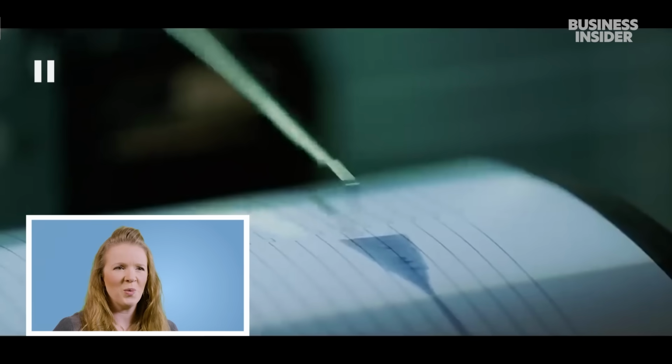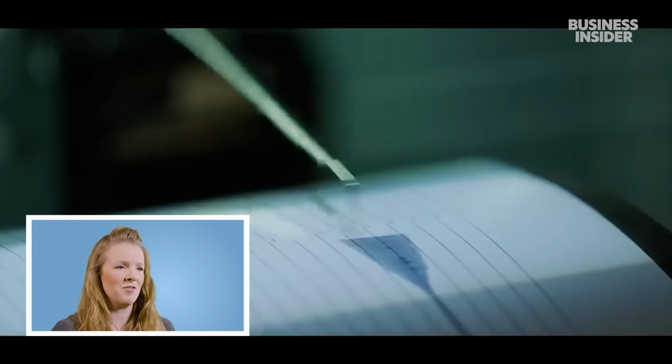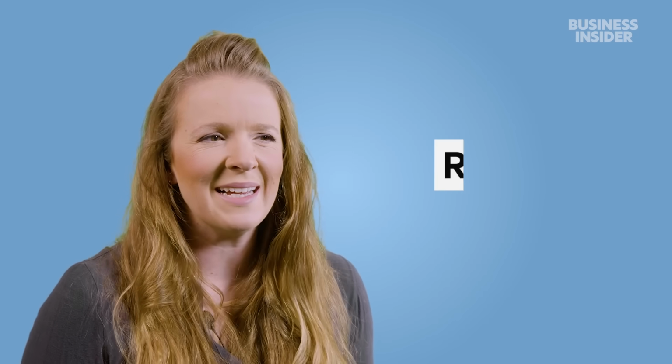Yeah, I'm not exactly sure what the meter was. I'm guessing it was more like a seismograph type thing, measuring the vibrations of the earth, but that definitely wasn't an anemometer measuring the wind speeds. I'd have to rate this one probably like a 6 or a 7.